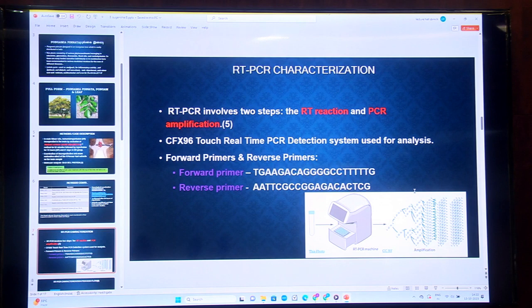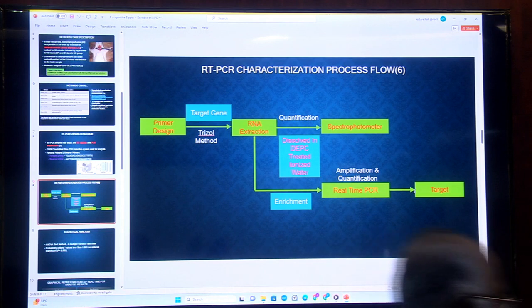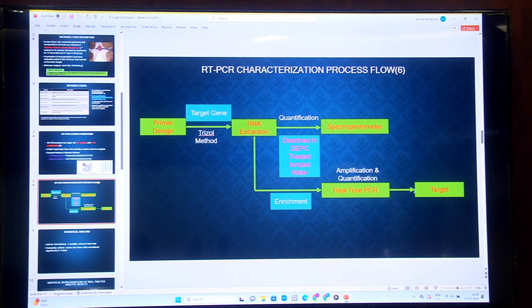The synthesis of primers is done, that is, forward and reverse primers, followed by the standard gold method, the Trizol method, to extract the RNA from the brain tissues, with the enrichment of dissolved DEPC-treated deionized water. It helps to extract the RNA from the target gene.